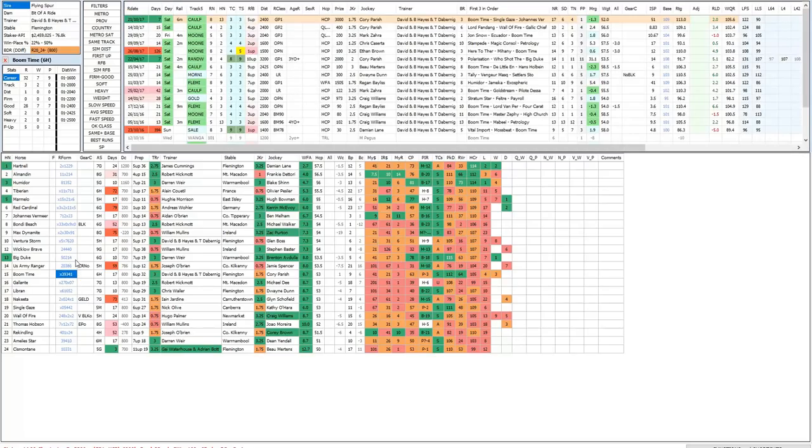Boom Time's been a bit of a revelation of late. I've had a really good look at this horse because he looks a bit of a forgotten type. He's a winner of 7 races from 32. He's definitely in career best form. There's absolutely no knock on any of his runs this preparation, really.